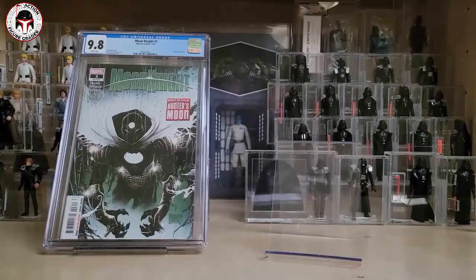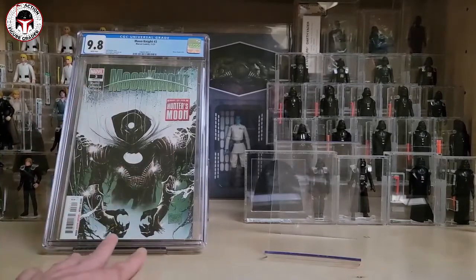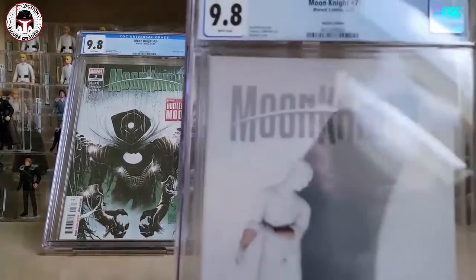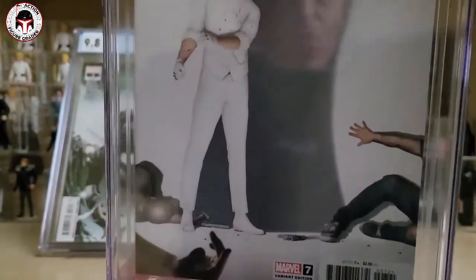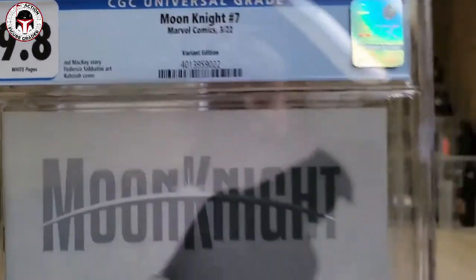Next up, if you guys watch the new Disney Plus Moon Knight show, it is great. I really enjoy it. And you've already seen this book. This is Moon Knight number 3 from the latest volume. This is the first full appearance of Hunter's Moon, kind of a new protagonist. Well, I saw this one come up for auction, and this is Moon Knight number 7 from the same series. This is the Raza variant cover of Moon Knight number 7.